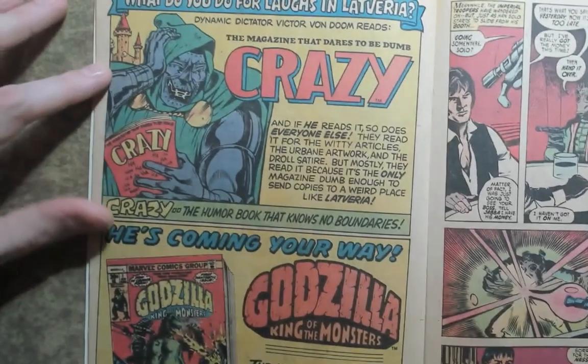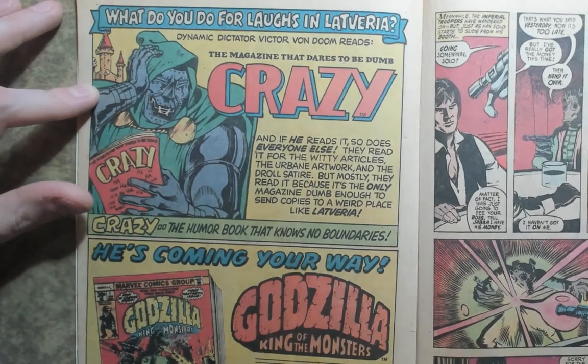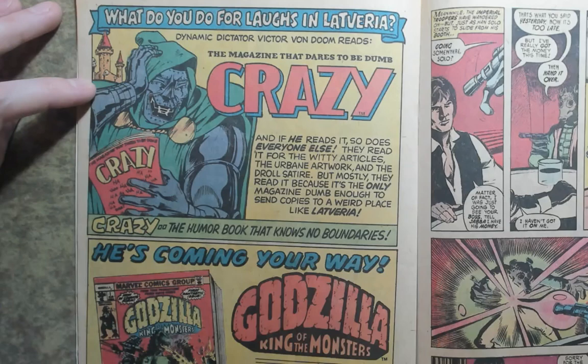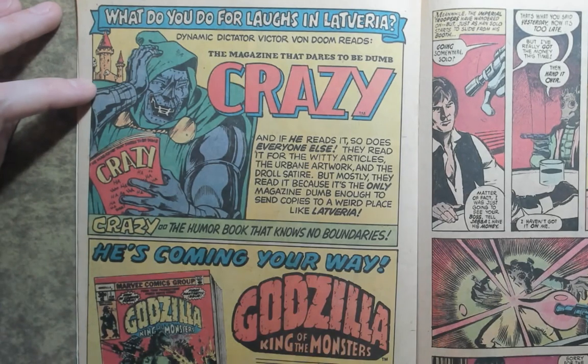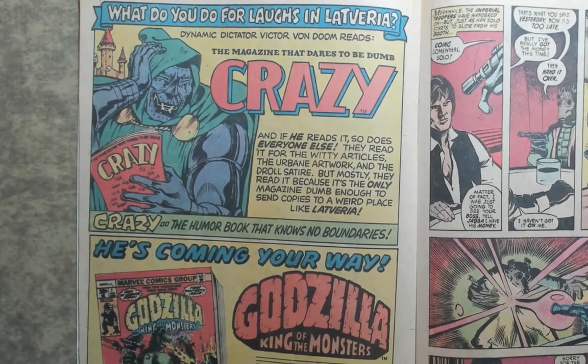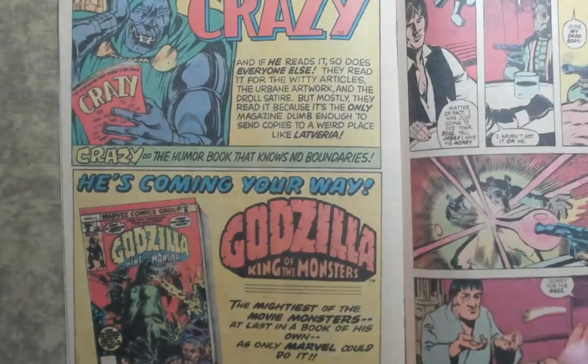What do you do for laughs in Latveria? Dynamic dictator Victor Von Doom reads the magazine that dares to be dumb. Crazy! And if he reads it, so does everyone else. They read it for the witty articles, the urbane artwork, and the droll satire, but mostly they read it because it's the only magazine dumb enough to send copies to a weird place like Latveria. Crazy, the humor book that knows no boundaries. Also, he's coming your way!